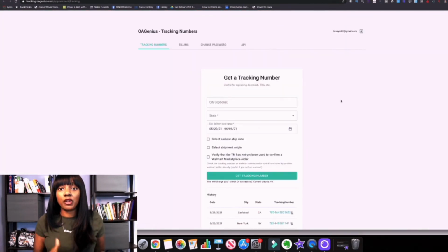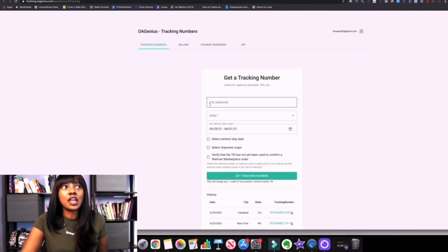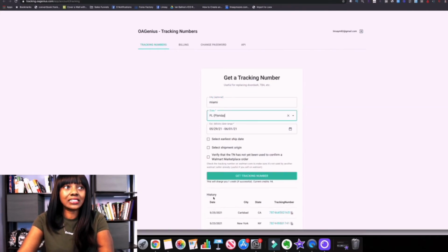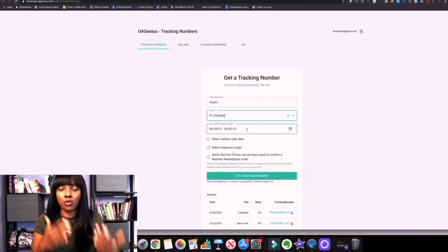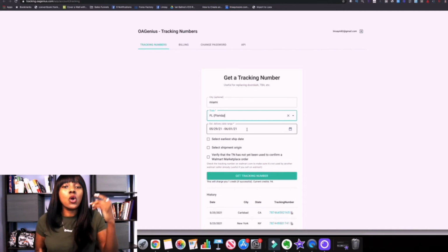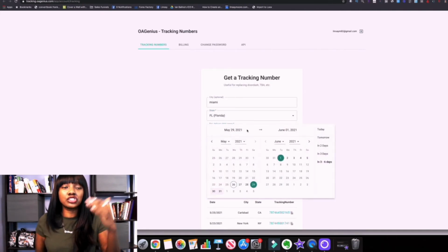Now that you have actually purchased one of your packages, all you would need to do is enter the city that's optional here. So let's say I just go ahead and put in Miami, and then I need to put in the state, and then I need to enter a range. So what you want to do here is that when Amazon gives you a tracking number or eBay gives you a tracking number, you want to click on that tracking number and actually see when their estimated delivery time is. So then that will give you a good idea of the date range that you need to choose in order to get your tracking number.